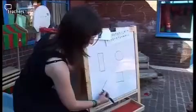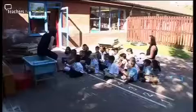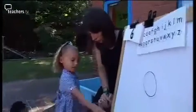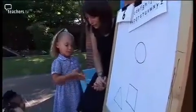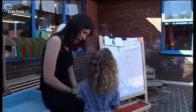Slide back, walk away, climb up to the top. A triangle's what we've got. Which one do you think is a triangle? And why do you think that's a triangle? Do you want to tell everybody? It's got 3 sides. 3 sides. I think Jada clap.